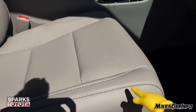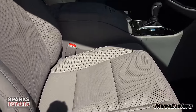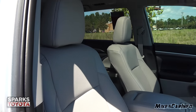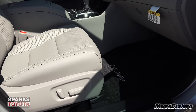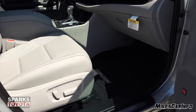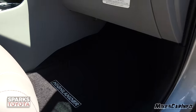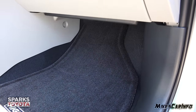Now these are heated and ventilated seats. You can see the perforations there in the center portion. And you can see the seats are quite a ways off the floor. They make it feel like that chair feeling. And check out the legroom. Nice wide open space. You do have some tapering when you get down in this area, but still pretty good.